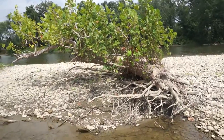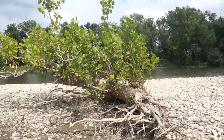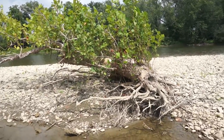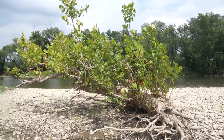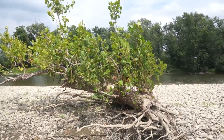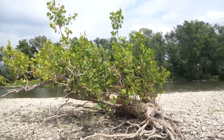So you can tell that this land is subject to a huge amount of erosion because this tree is basically on its side and most of its roots are exposed. But despite that, it's incredibly healthy. It's growing on almost no soil on the edge of a river, and it's just getting along. Life just keeps going on. All right, into the forest we go.